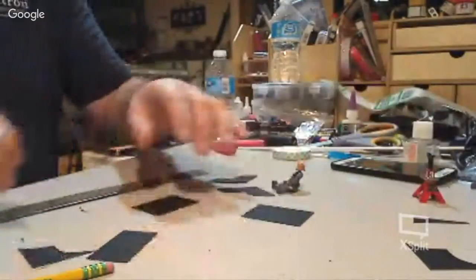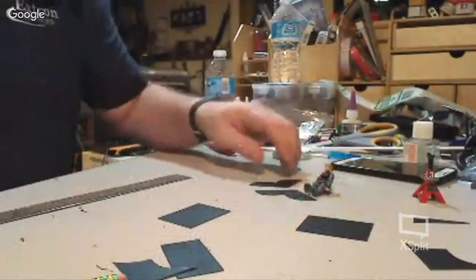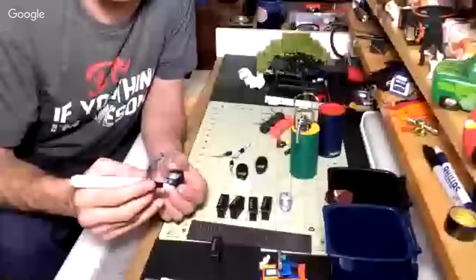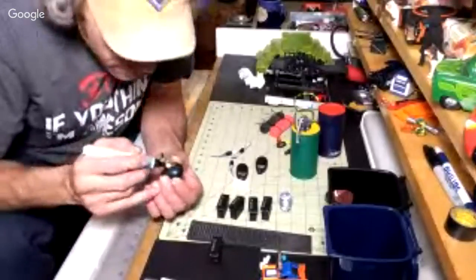I'm getting full of little pieces. It's like a jigsaw puzzle. Have to start labeling left and right side. Or laying it out like you do. That works good.